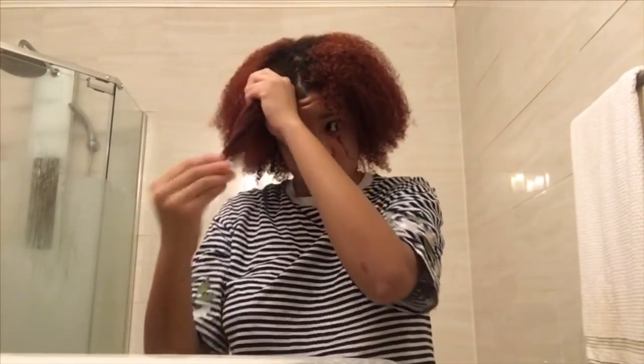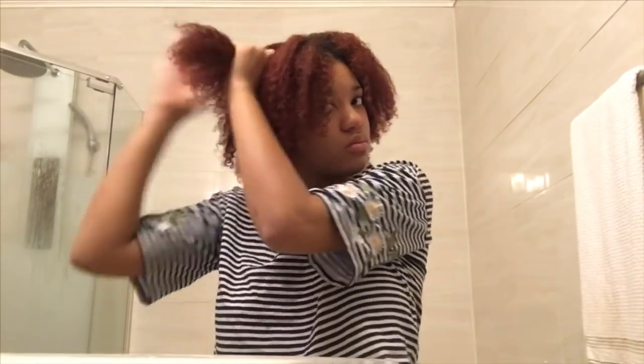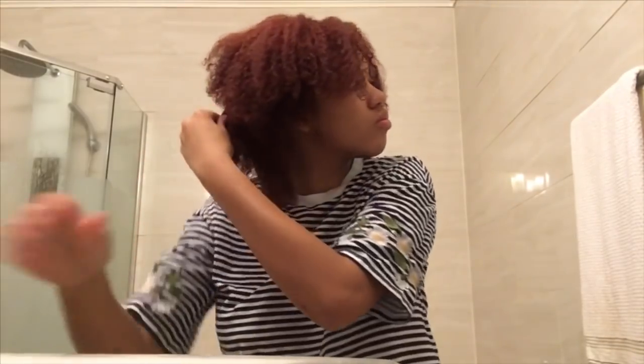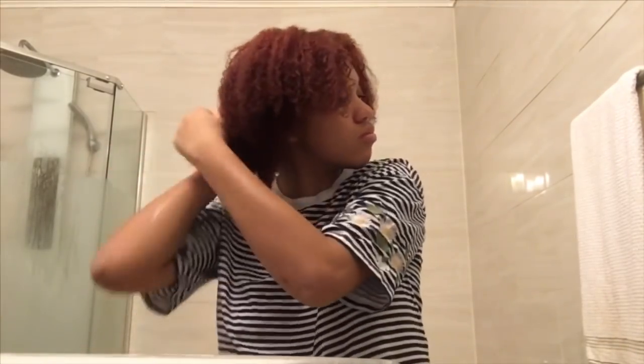So here I'm adding a little bit of leave-in conditioner, which actually is the same thing that I use to deep condition my hair. It can be used for both. So I'm just using a little bit of it and really passing it through my hair generously, really making sure I get it in there and focusing on my ends, since the ends are the oldest part of your hair and they are at higher risk of breaking off.